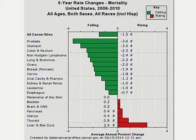The impact on cancer is fairly great. When we look at the SEER database from NCI, 5-year rate changes in mortality from 2006 to 2010, there are many things to celebrate in terms of falling rates of cancer mortality. The one outlier that shows mortality rates increasing by more than 1% per year is cancer of the liver and the bile duct, which likely is being driven primarily by hepatitis C infections.